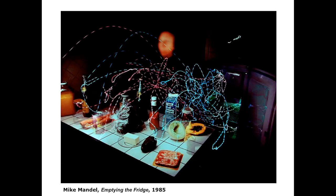One of the photographers who brought the Gilbreths' work to light was Mike Mandel, who did a book of their work, but also used their work to influence some of his recent photography. Here you can see that he attached lights to the hands of someone in a tongue-in-cheek tribute to the Gilbreths as they emptied their refrigerator.